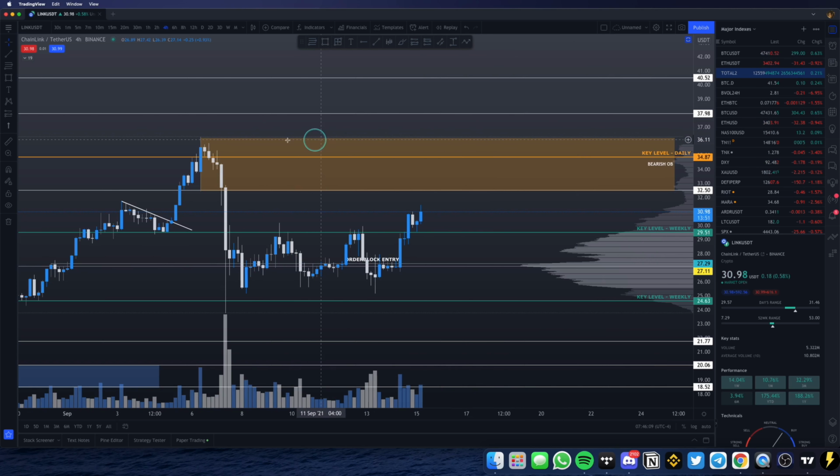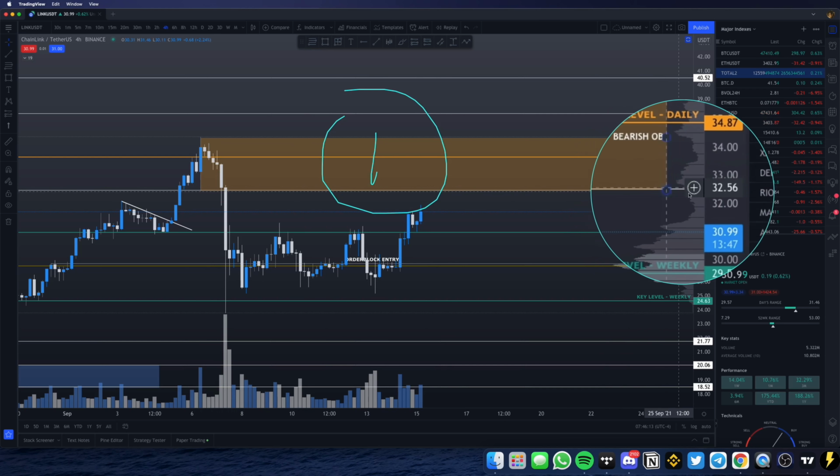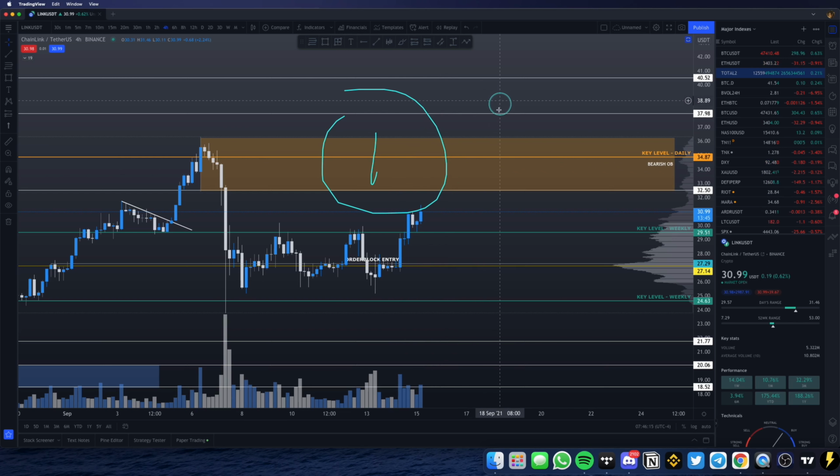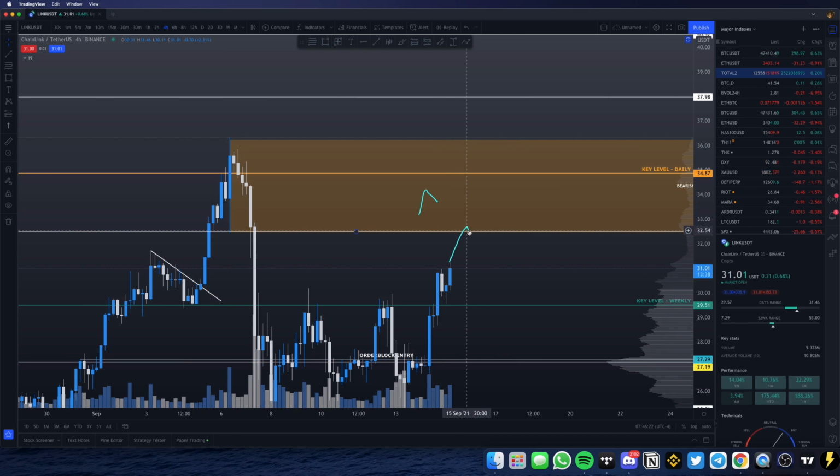So at the moment, for entry number one, you're going to want to look for Chainlink to get rejected off of this line right here at 32.5. If you were looking for a short, you could go for a short here, just for a little quick scalp. What's going to end up happening is price is going to hit here and just get rejected by like 1-2%. So if you're a scalper, then this is going to be an area of value that you're going to want to pay attention to. But otherwise, I want you to think of the markets in this way.